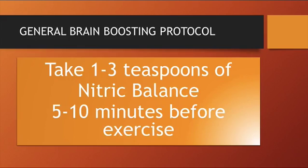Now, as a general brain boosting protocol, you can use the Nitric Balance anytime you work out. And the benefit and the magic, so to speak, with this is because the nutrients in Nitric Balance increase blood flow. The more turbulent your blood flow is, and we've talked about this before when we talked about the intensity variable, we talked about endothelial nitric oxide synthase.